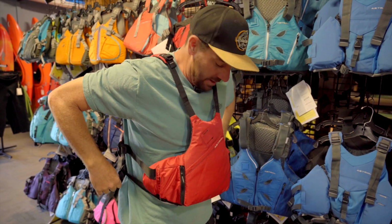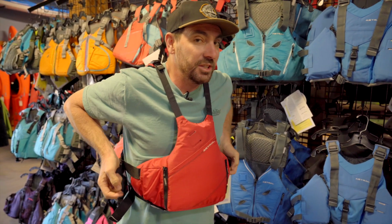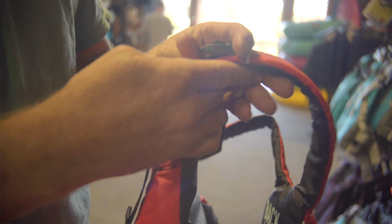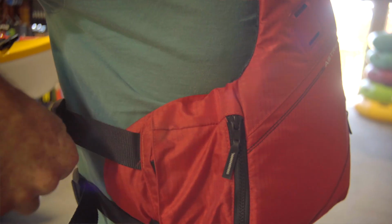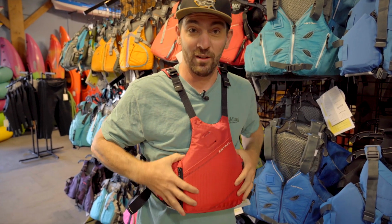Wow, yeah, this is super cool. So when I'm adjusting a life jacket, I always start off all the way open, as you saw the way I slipped that over my head so easily. We start from the bottom and tighten down the straps, and I work my way up. So the bottom strap, middle strap, and then I go to the upper straps here. And that is a really comfortable life jacket.